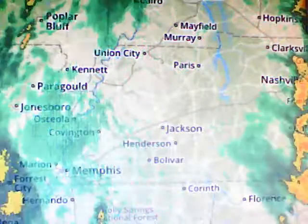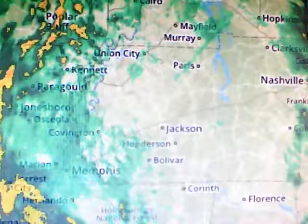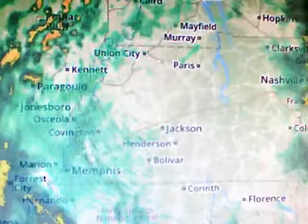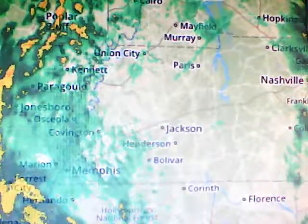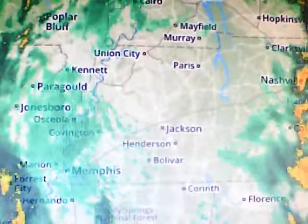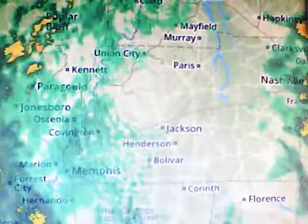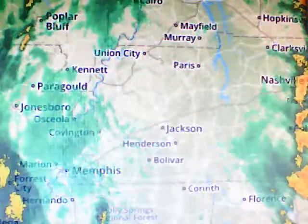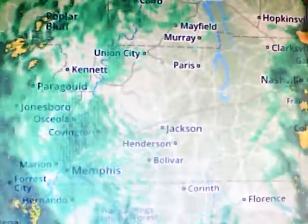Alright, I'll let you continue looking at the radar while I give you the stats here. As of 5 p.m., here in North Jackson, the skies are cloudy with drizzle. The temperature was 54 degrees. The dew point was 53 degrees. The relative humidity was 97%. The winds were out of the west at 10 miles per hour, and the barometric pressure was 29.62 inches of mercury. Today's low so far has been 53 degrees, and today's high was 66 degrees.